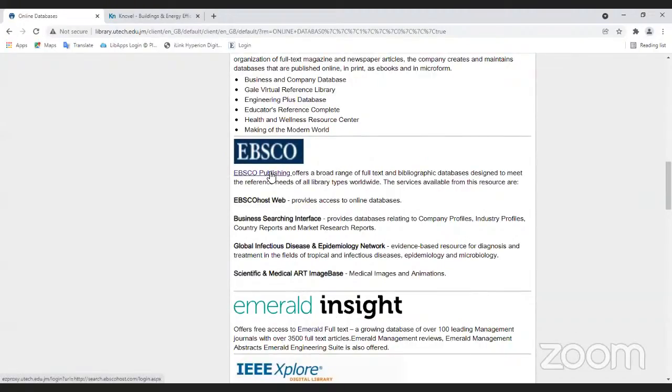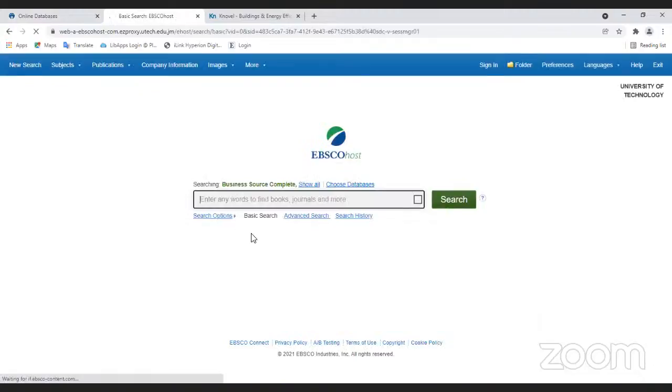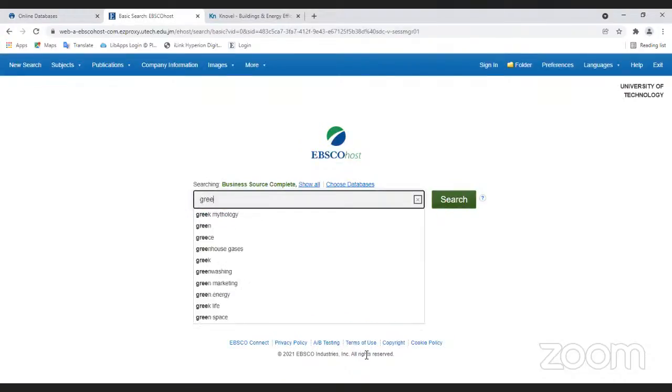So I'll go back to EBSCOhost, and the reason why is because students tend to think it is one of the more user-friendly databases that is available. Let me see, select all subject areas. I'll say green.